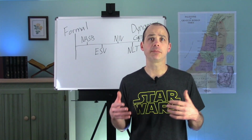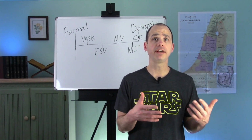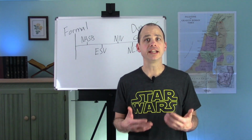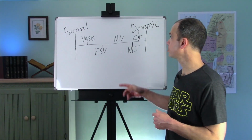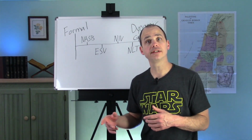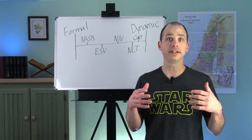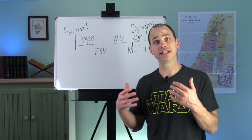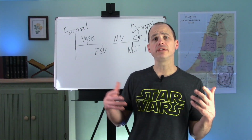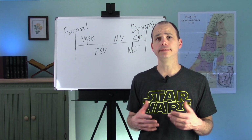Some translations try to balance between dynamic and formal, and they fall somewhere on a scale between very dynamic and very formal. Now this is a chart showing about where some of those translations fall out. As you can see, the NASB is on the formal end of the scale and the GNT is towards the dynamic end. The others fall somewhere in between. Now you can find all these charts online.